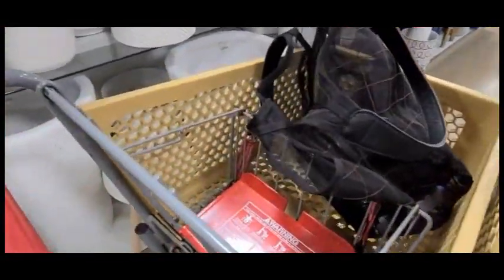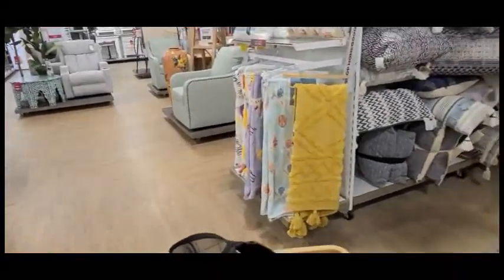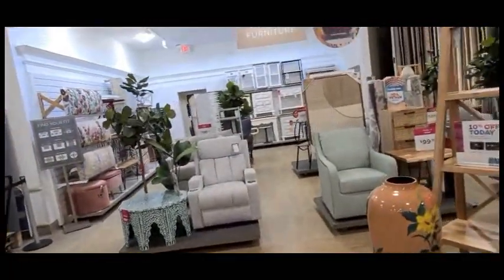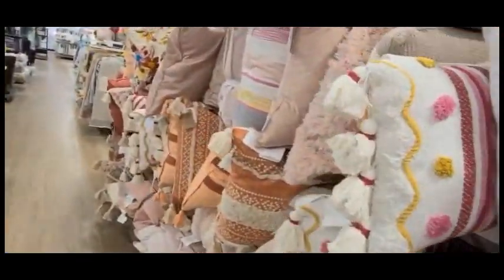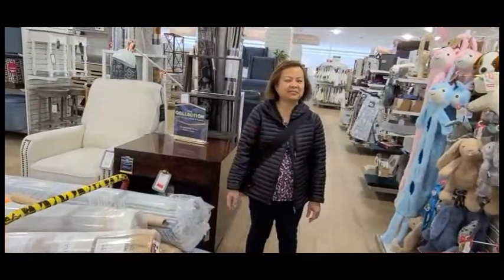We're gonna switch out carts here. I really like the smaller ones. There's a lot of stuff here.